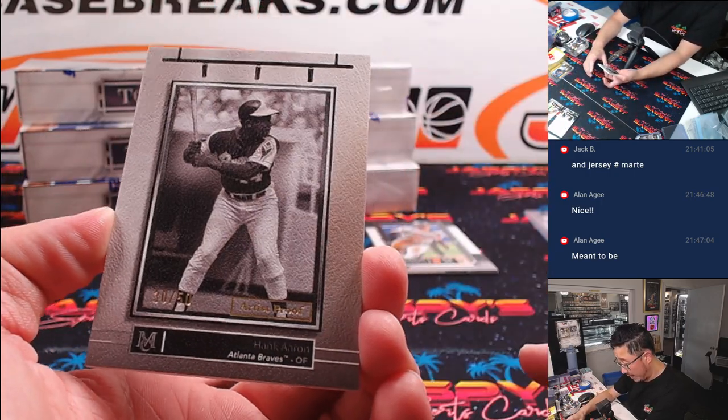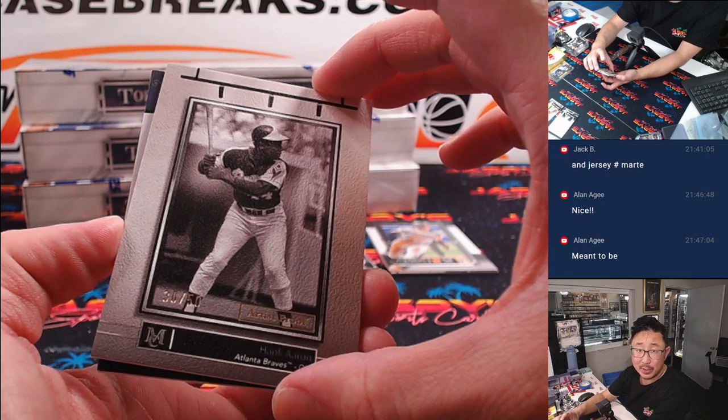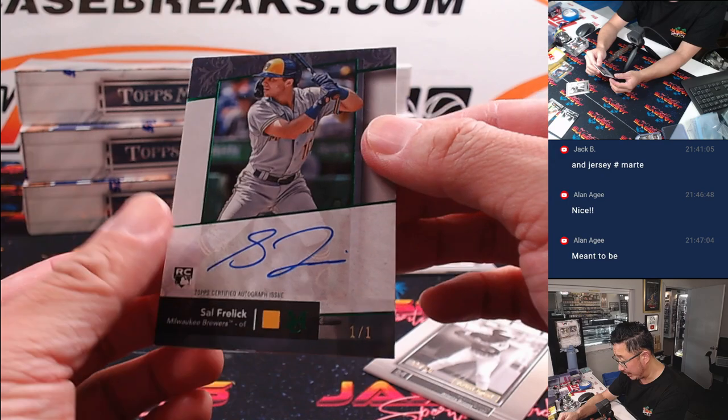Behind an artist-proof Hank Aaron, that's pretty cool, 30 out of 50, Rob with the Braves. And there's Sal Frelick, one of one.